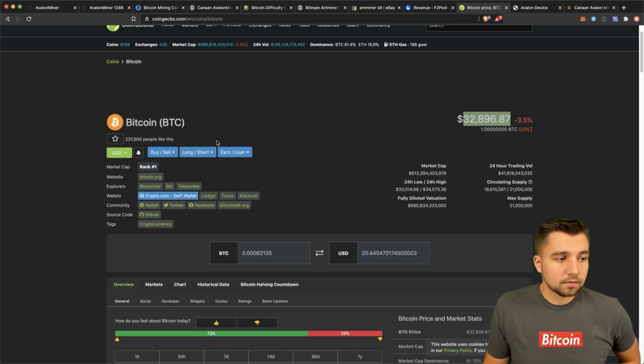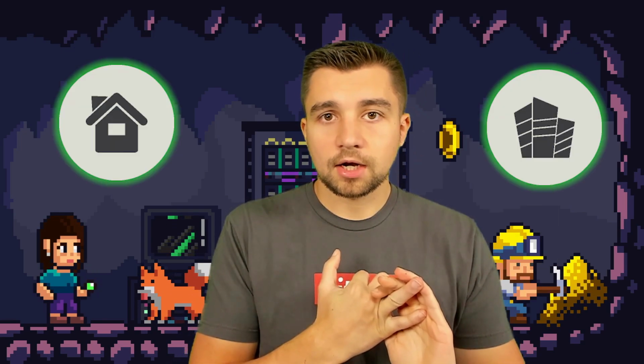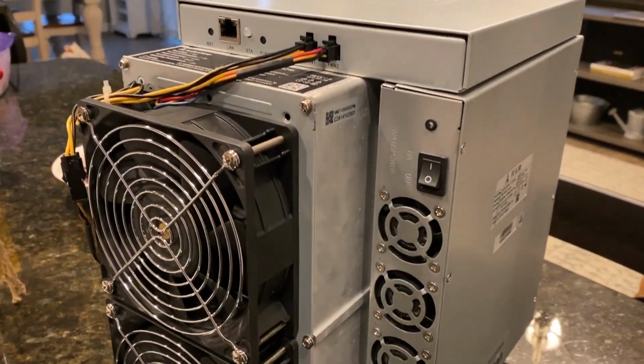So to put the simple question out here that's always asked: should you buy this miner? I'm going to answer that from a residential point of view, and also an industrial mining farm point of view. And I'm going to show you how you can actually buy this miner, because that's a big part of this video. This is the best Bitcoin miner that you can actually buy right now. From a residential point of view, keep in mind this thing is incredibly loud. This is a good miner.